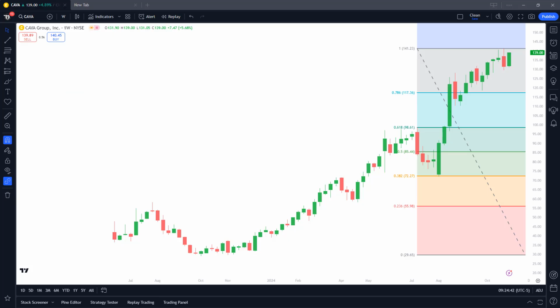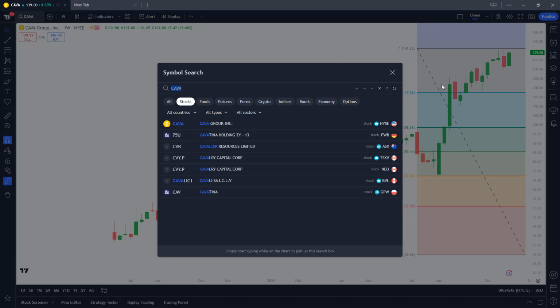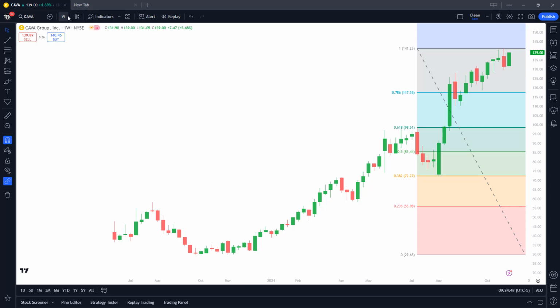So let's take a look at our chart example of Cava. You'll see right up over here, CAVA. And this is a weekly chart of Cava. And each candlestick here is a monthly candlestick. And these lines here are Fibonacci lines, which are support and resistance levels. So you can see here that Cava's been in a really huge uptrend.